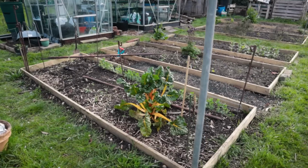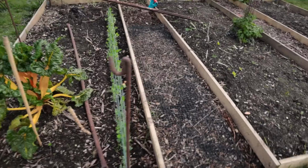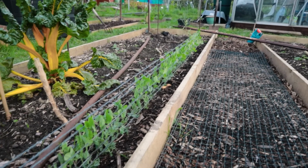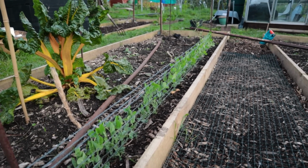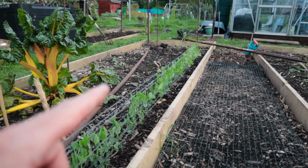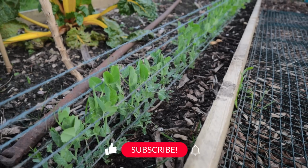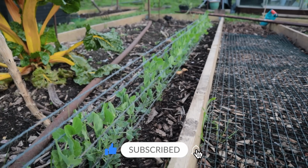Hooray! We've got on this one a volunteer chard and the other second row of peas. Now these are much smaller, which is why they've not got a big trellis. And by smaller, I mean the variety. These are, I think, Kelvedon Wonder. So they only get to around 3 or 4 foot high, whereas those other ones, those Alderman, they're going to be big peas. But these two, it's the same thing. They have actually started growing since I put them out, which is fantastic.